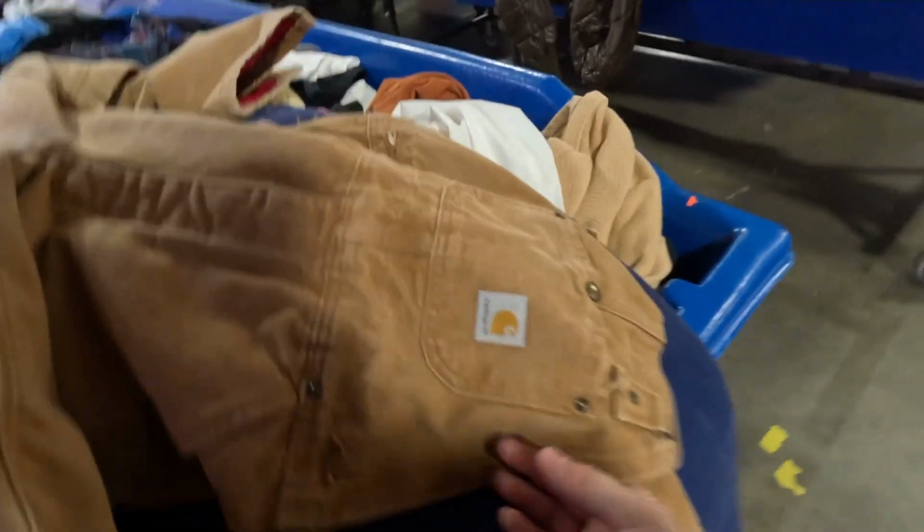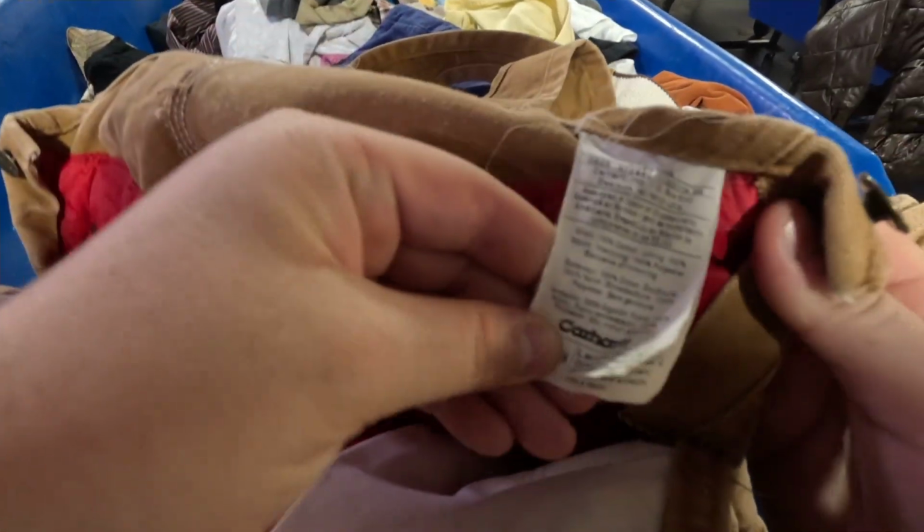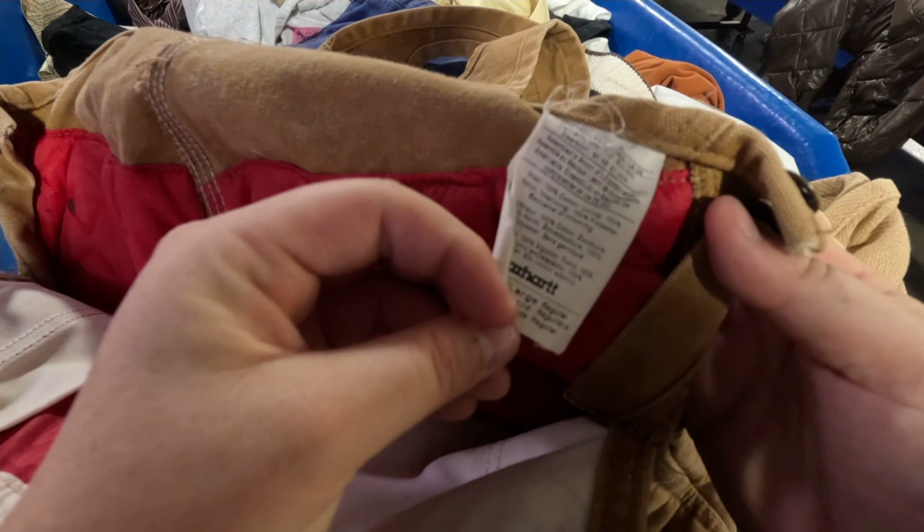The best of them all, the Carhartt overalls. These are like really small. The double knees. The red interior. 05. Sweet.